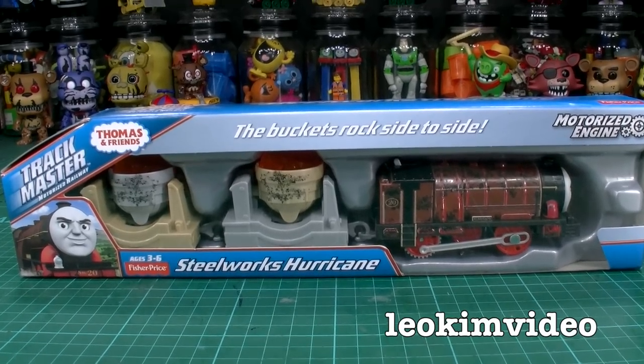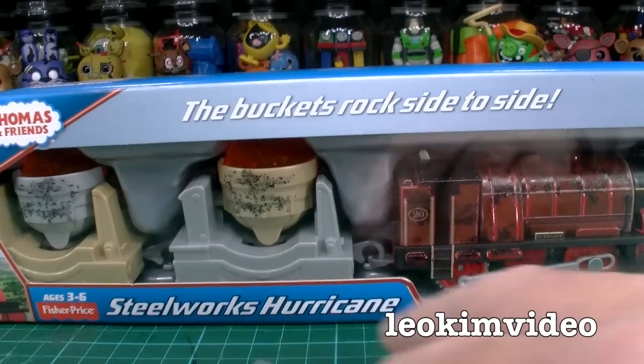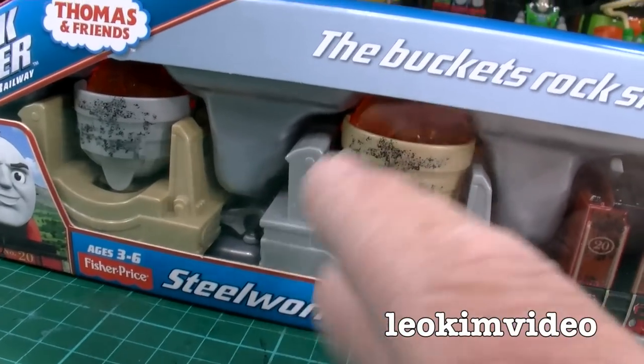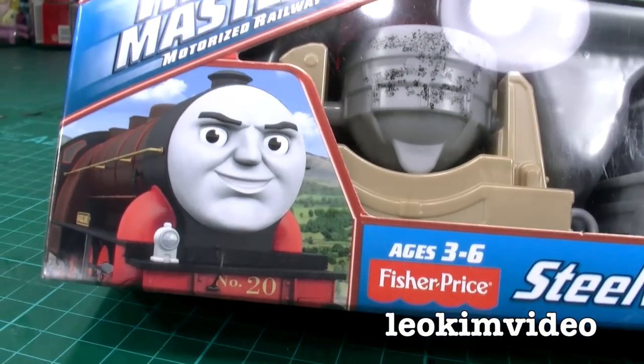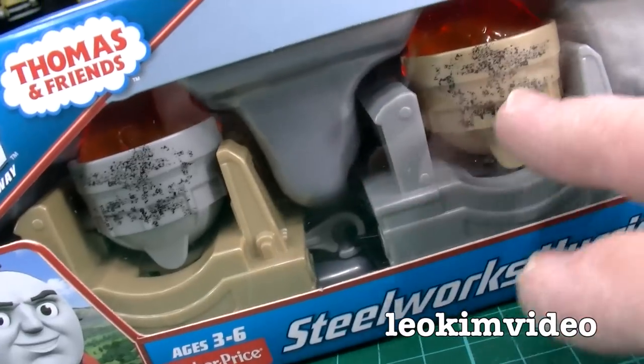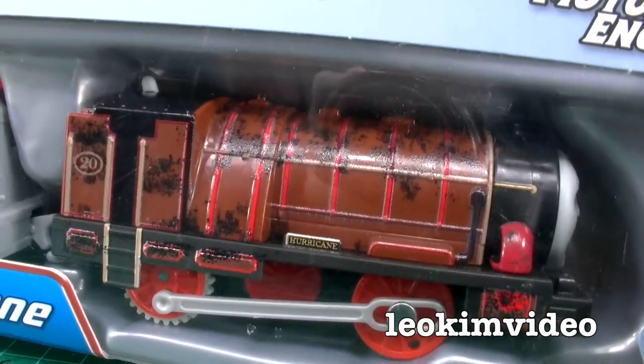The next Trackmaster 2 bit of goodness we're going to take a look at is called Steelworks Hurricane. If I read the box up there, it says the buckets rock side to side, so maybe it interacts with the wheels somehow when it's going along. Steelworks Hurricane, he looks like a meanie. If you've got a face like that, doesn't look too happy. Does look interesting, the rolling stock, and certainly a very curious paint scheme.